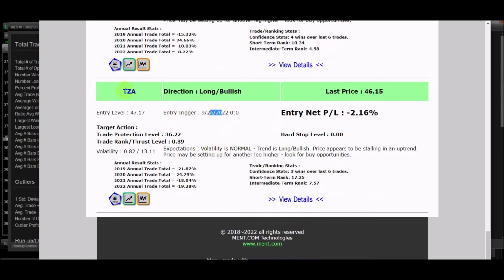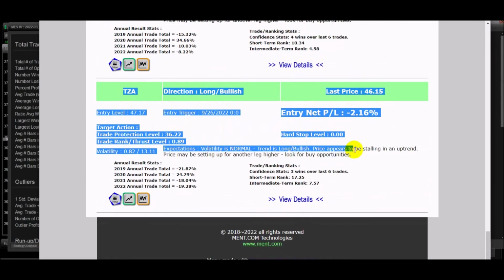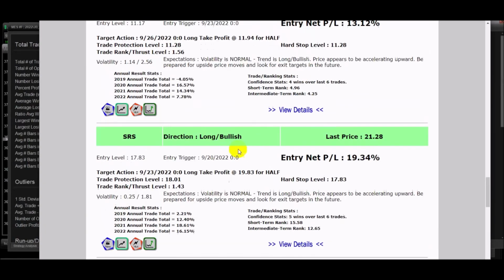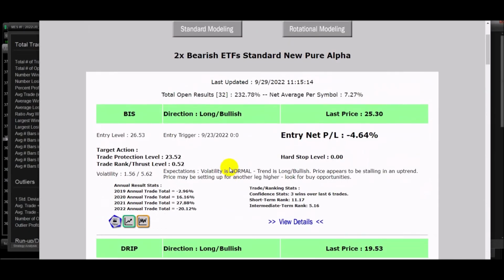This one you could even take right now if you wanted to, simply because you're still within the entry range. You're actually at a better price than the entry price, and you have a hard protective stop level. So you could theoretically take advantage of some of these trades that are just sitting here waffling around.